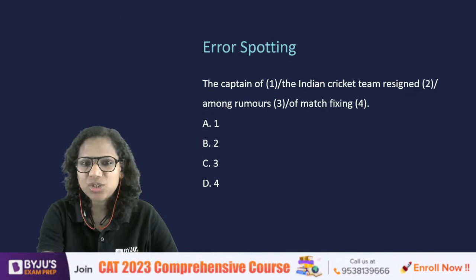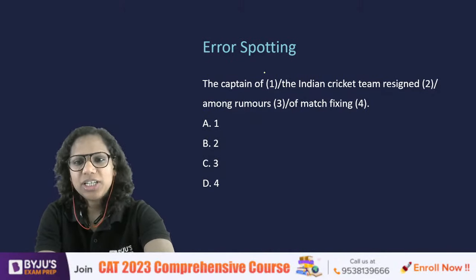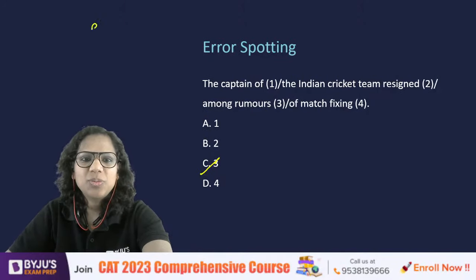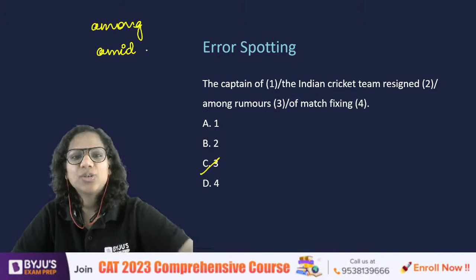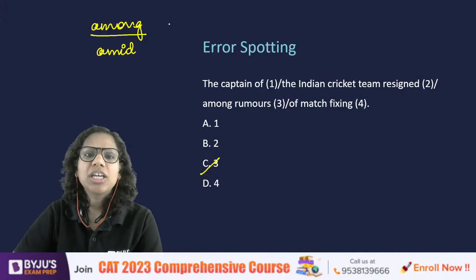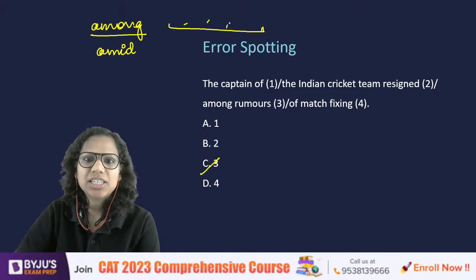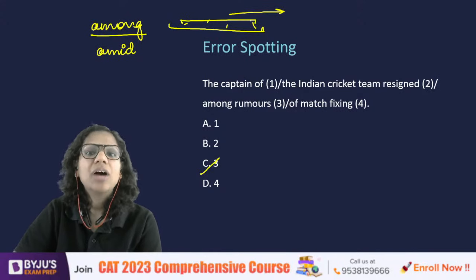What should be the correction? You are absolutely correct. C is the answer. Now, it is the difference between among and amid that makes this sentence erroneous, that makes C erroneous. See, among is used when I'm talking about being one among some people, right? So let's say I am one of those people. So I am among them.